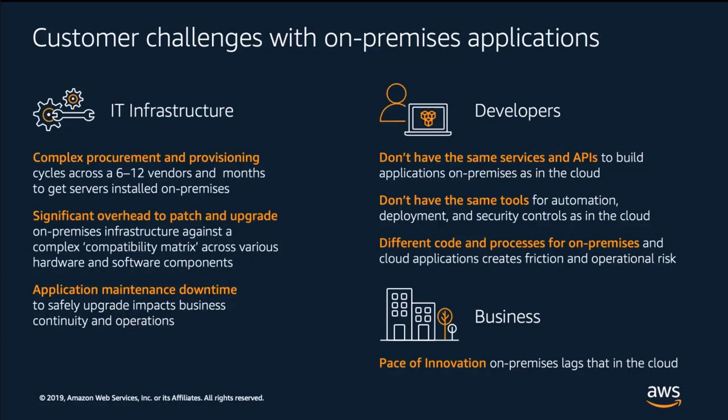Then, the significant overhead to patch and upgrade on-premises infrastructure, managing against a complex compatibility matrix across various hardware and software components. How to eliminate the time spent on infrastructure lifecycle management and eliminate maintenance downtime, to accelerate the delivery of IT services and improve business continuity.